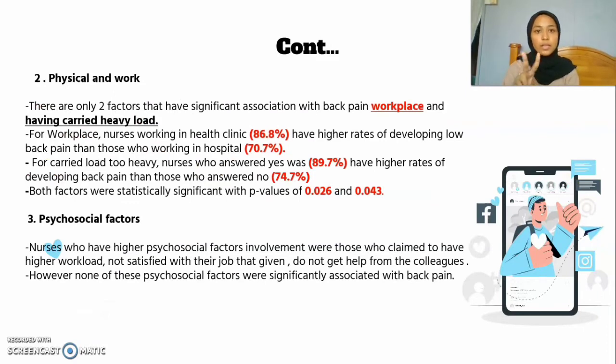There are only 2 factors that have significant association with back pain: workplace and having carried a heavy load. For workplace, nurses working in health clinics, 86.8%, have a higher rate of developing low back pain than those who are working in hospitals, 70.7%.